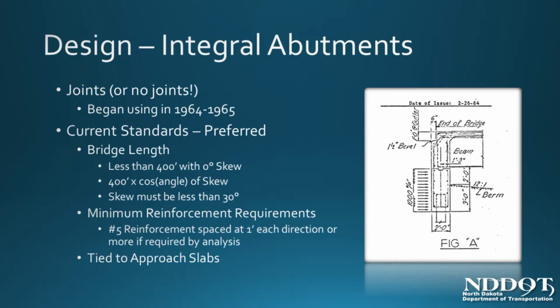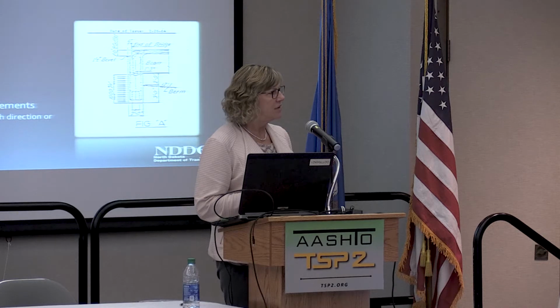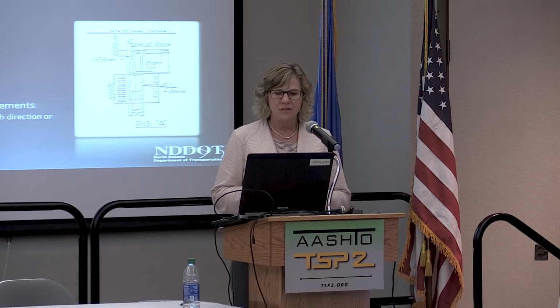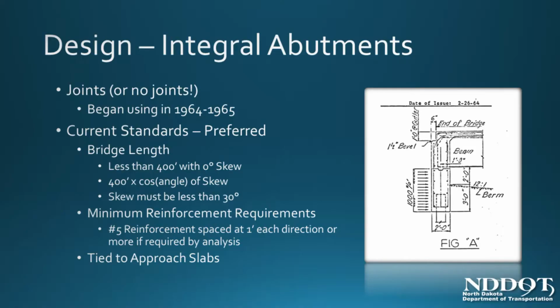We began designing bridges with integral abutments in 1964 and 1965. So we've been doing that for a really long time. This is actually a little snippet from one of those original designs. Current standards, we prefer to do that when we can.